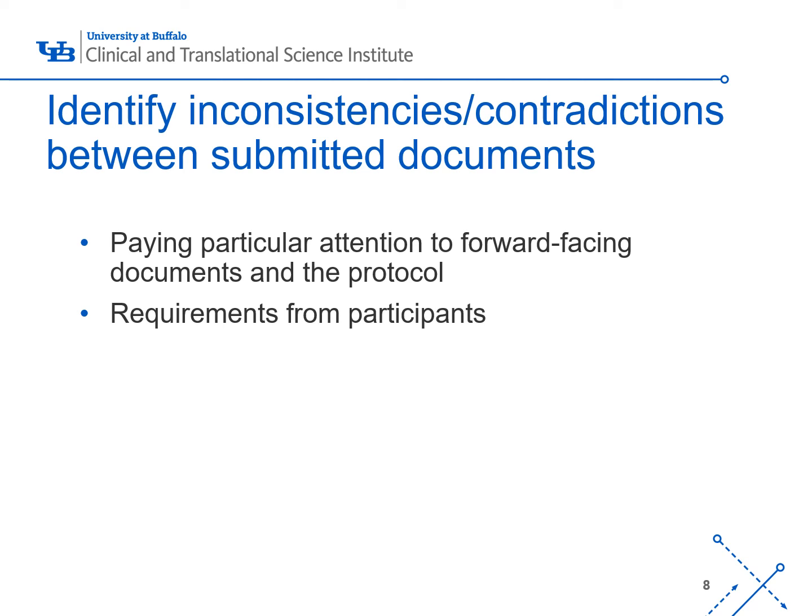Pre-review identifies contradictions between documents. The consent and protocol go hand in hand, with the consent mirroring some sections of the protocol. For instance, if the consent indicates that a study session lasts 2 hours, but the protocol states that the study lasts 90 minutes to 3 hours, the documents must be edited to match.